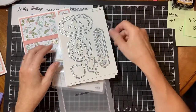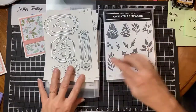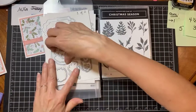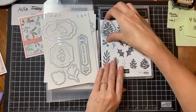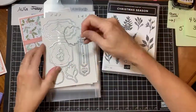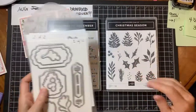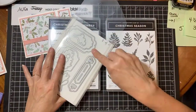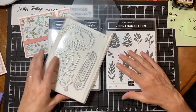Now, there are other non-framelit shapes, and a lot of these coordinate with the Christmas season that goes kind of with that painted Christmas paper. These are shown at 85%, so they're a little bit small, but inside you'll see there's the size, and they would coordinate with these various shaped dies here. So that's basically why I went with this set, because I really liked the framelits and how you could create the different little inserts and sliders and tag ends and that kind of thing.